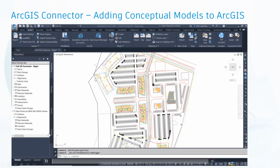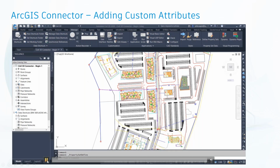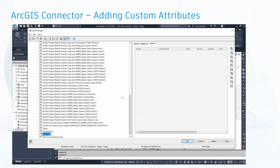So there was one other aspect. This probably is one of the most important aspects that you might have in the ArcGIS Connector. Many people were asking us, are we able to add custom attributes to the existing infrastructure? How good are the custom attributes? So earlier, of course, creating custom attributes for pipe networks in Civil 3D was quite a task. Now it is a breeze.